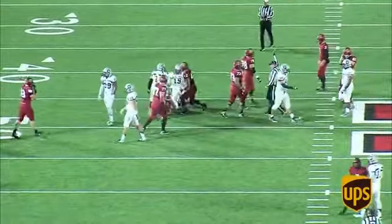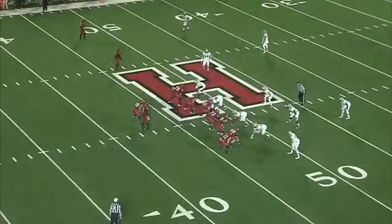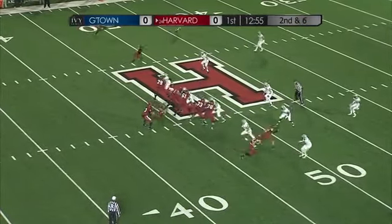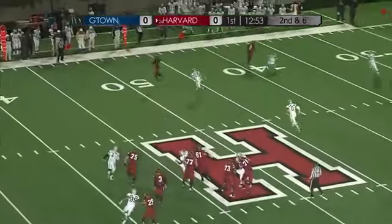Harvard was running the pistol here. Now they'll offset Stanton to the left of Hush. But you saw right there, Leo Lockery in the middle for Georgetown. He's going to have to make a lot of plays like that to keep them in the game.